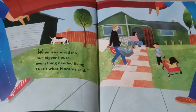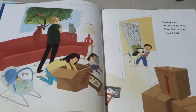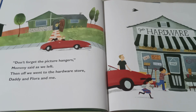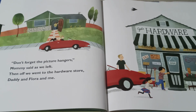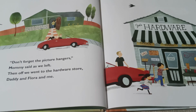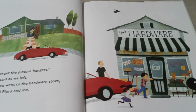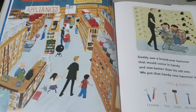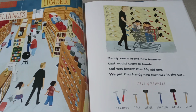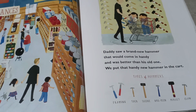That's what Mommy said. Daddy said he could fix it all if he had some new tools. "Don't forget the picture hangers," Mommy said as we left. Then off we went to the hardware store, Daddy and Flora and me. Daddy saw a brand new hammer that would come in handy and was better than his old one. We put the handy new hammer in the cart.